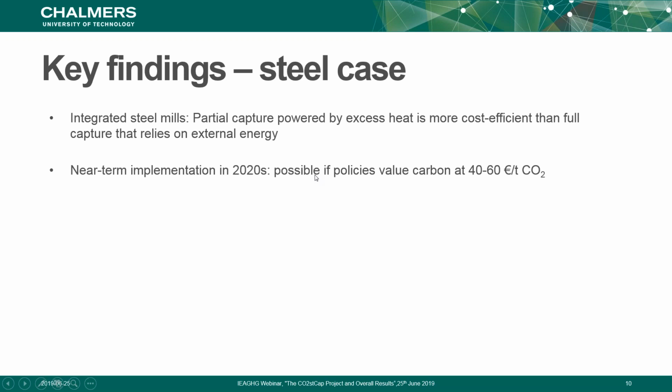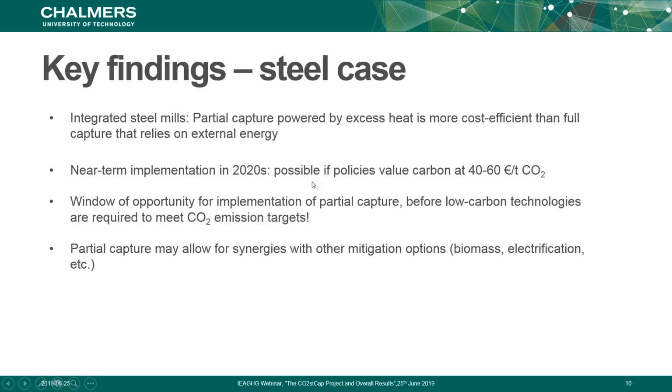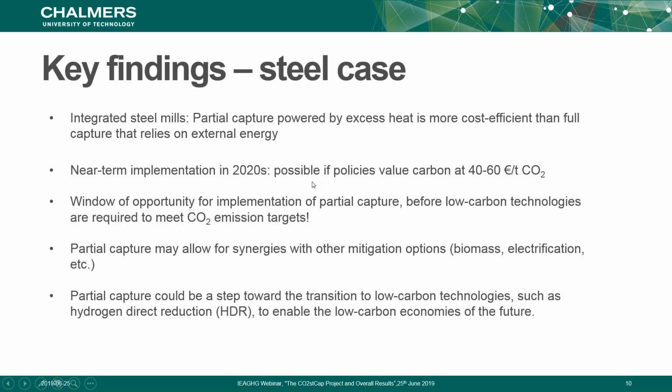The near implementation is possible if we have the right policies in place, valuing carbon at 40 to 60 euros, and there's a window of opportunity we may not want to miss. And there are synergies with other mitigation options, and there's possibly a synergy also in the transition to hydrogen direct reduction for the steel industry.